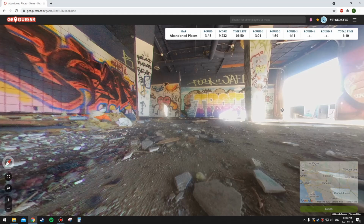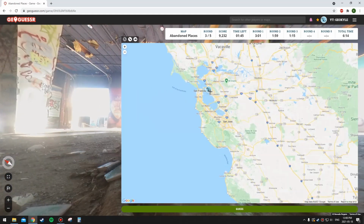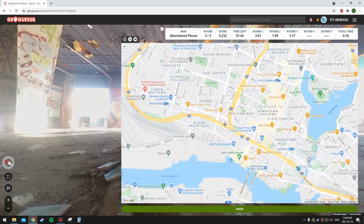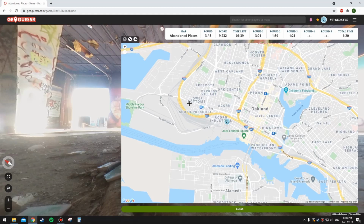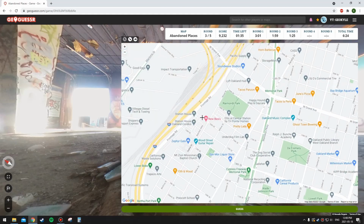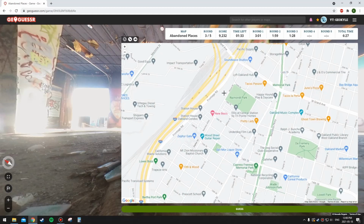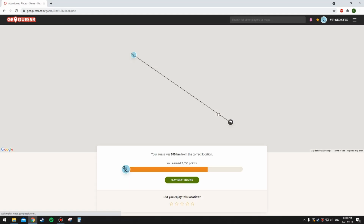But yeah, I'm gonna say Oakland because I know they do have a lot of problems. I know this area is kind of crappy over here. So let's just stick it down here. Where's an actual industrial area though? Somewhere like this, and let's just see what happens.